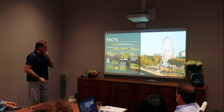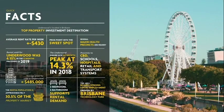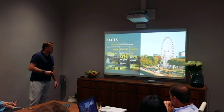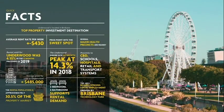So the facts about the Brisbane property market, and particularly this investment, is that the rentals are about 420 to 450, so 430. It's exactly what the market is prepared to pay. It sits underneath the average price for the area. It is close to all the CBDs, schools, hospitals, retail, and transport systems. This particular node hit a 14% growth spike in 2018, so it's definitely on the up.